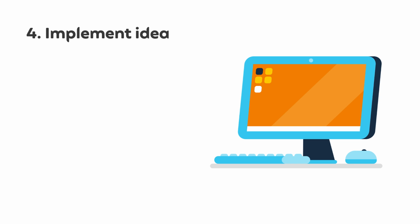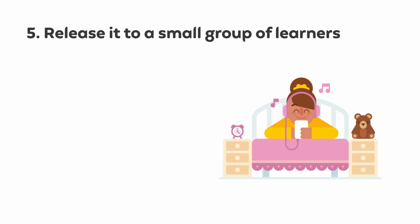So we had to write lots of different scripts for these lessons. We also had to produce the lessons. We had to polish the designs for the feature. And finally, the software engineers implemented the feature on the app. Once we implemented this feature in the app, we started releasing it to a small group of learners, just to see how they would interact with the feature. Now, you may think this is where things ended, but actually this is where things began.